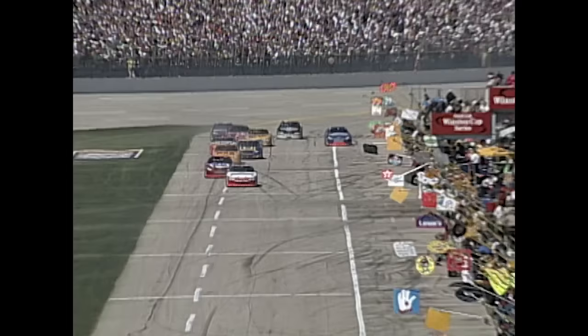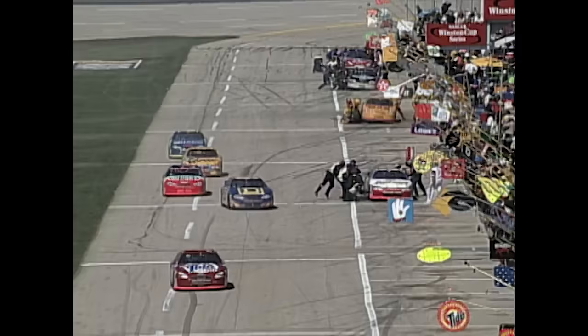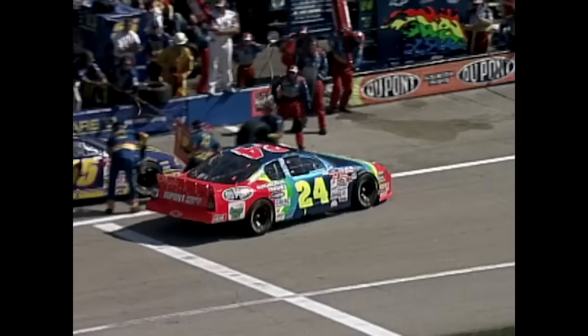Here's Jeff Gordon down pit road. There's the car number four, Bobby Hamilton there. Kenny Wallace is there. There's the tide car of Scott Pruett. Johnny Benson is on pit road. Ted Musgrave in the BellSouth car, the 01. Let's go down to Gordon's pit and watch this action here.